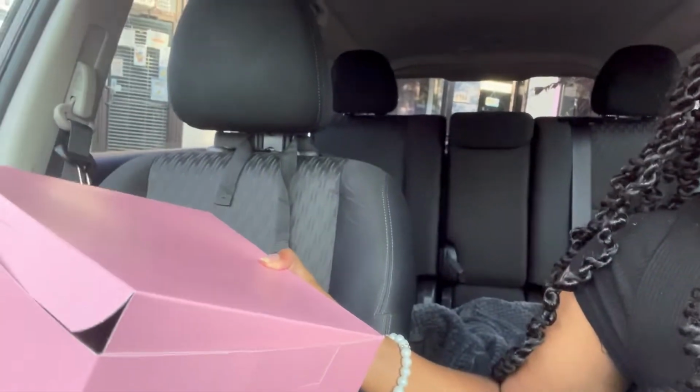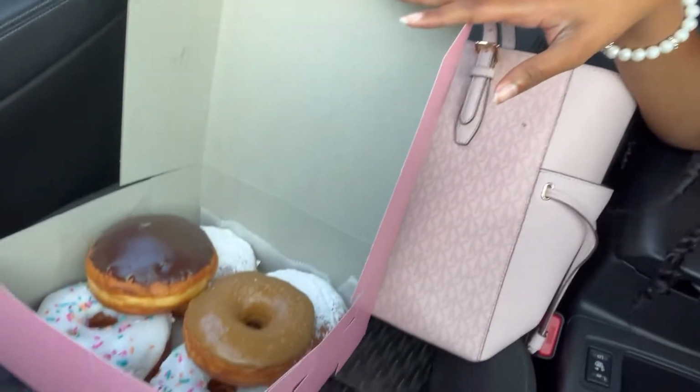Okay, y'all. So I got my donuts for me, my mom, my dad, my family members. Everybody wanted one. So I'm gonna show y'all. This is the box that they came in. I got one box, this is for my family, and I got another bag for my aunt and my cousin. This is what they look like. I'm really trying so hard not to drop them.